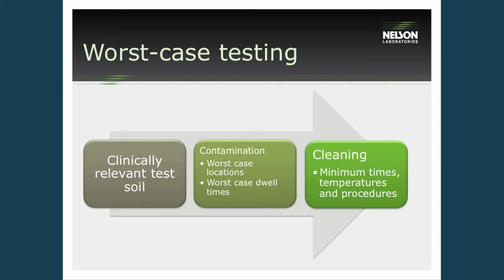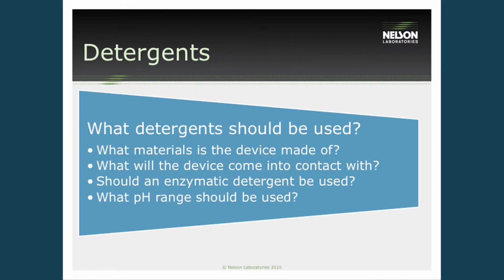So if that wasn't enough, we now introduce worst case testing into the cleaning steps as well. We want to use minimum times, temperatures, procedures to demonstrate effectiveness. We need to look at our choice of detergents. What materials is the device made of? We need to make sure that the detergent is compatible with the constituents, the contamination that will be on the devices. We may question using an enzymatic detergent. pH range is certainly an attribute that we need to look at.